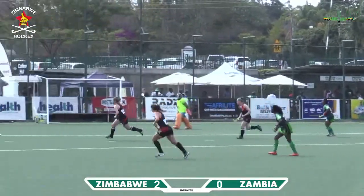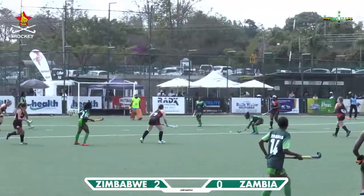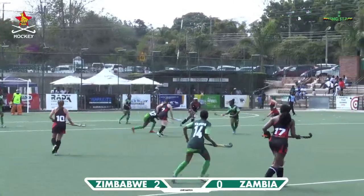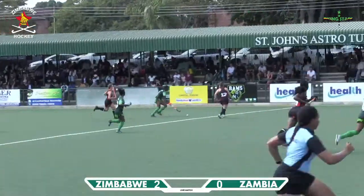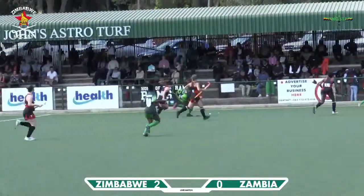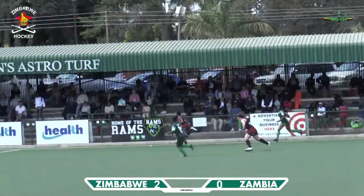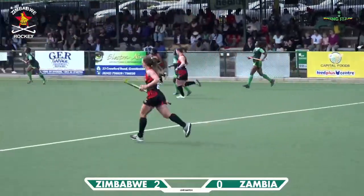Zim set up their shape. Zambians trying to move it around the back. Oh, advantage is being played. Great skill by the Zambians. Good tackle. Top defending by the Zimbabwe number 15.